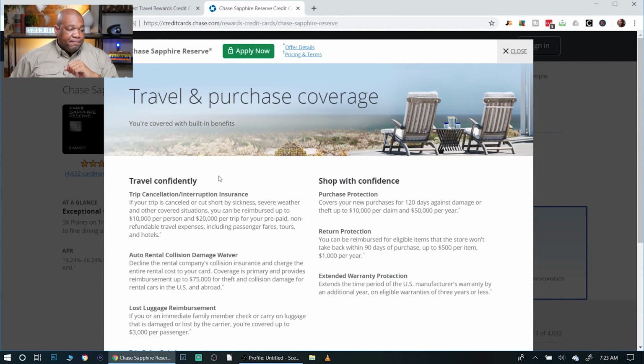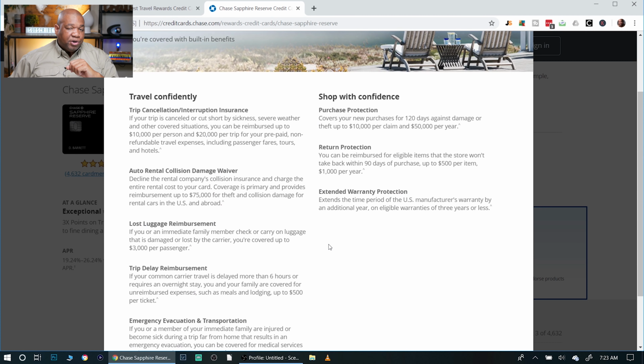These are really important. When you're booking things using your travel credit card, you get certain perks that you wouldn't get if you didn't use a travel credit card. If you travel a lot, you're going to know that you're going to run into problems every once in a while. So you'll get trip cancellation or interruption insurance, which allows you to be reimbursed. You also get auto rental coverage. So if I want to rent a car, I can use my credit card and get the primary insurance.